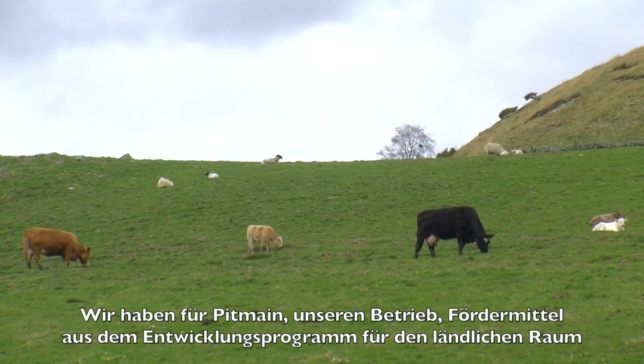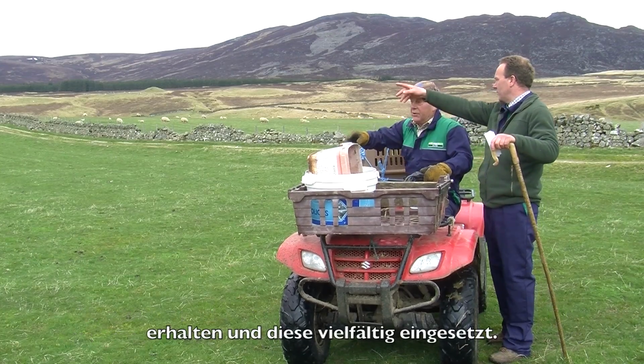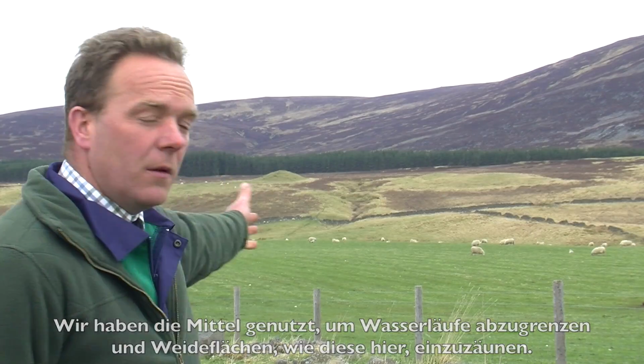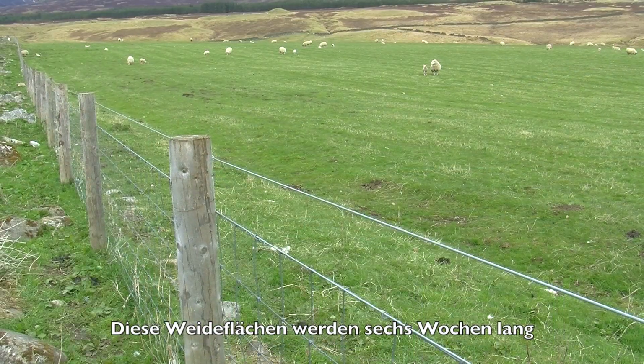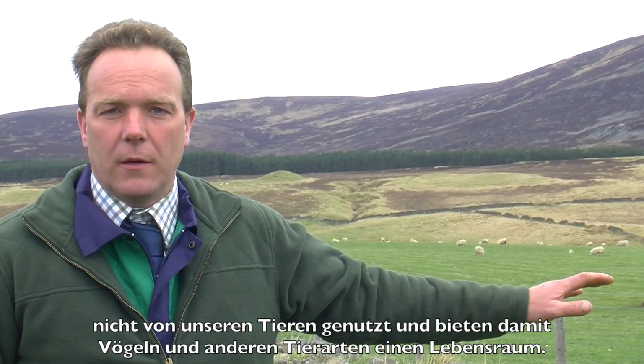Here at Pitmain we have received funding for the Rural Development Programme, and we've used these funds in many ways. We have fenced off watercourses, we have segregated fields like this one, and we've had funding for the fencing, and because of that we've been able to keep the stock off these fields for maybe 6 weeks to let birds and different species create a habitat.